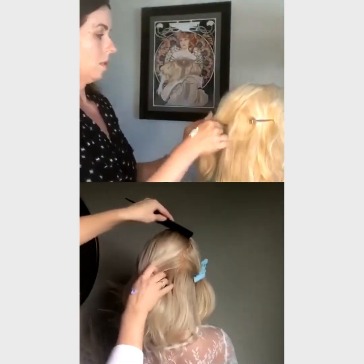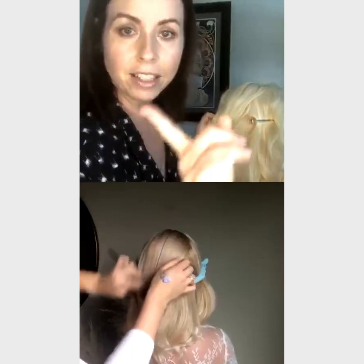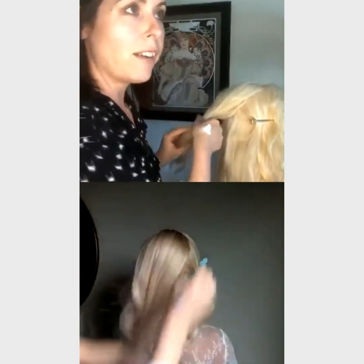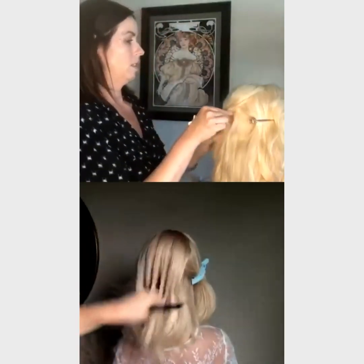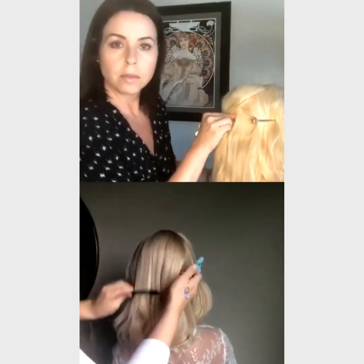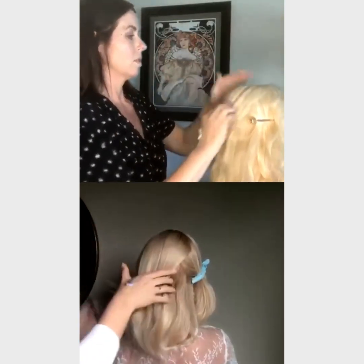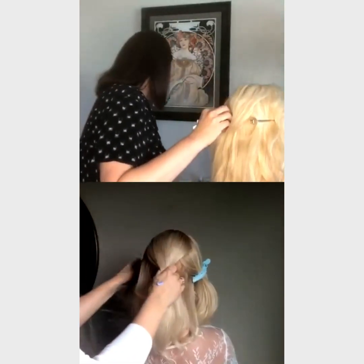So I have that textured taffy in her crown. Textured taffy. Somebody was asking, so write that down. Textured taffy by Kenra. Yep. So I have it in her crown area. I want to make sure I really smooth it through the hair before I begin here. I'll leave that out at the side.